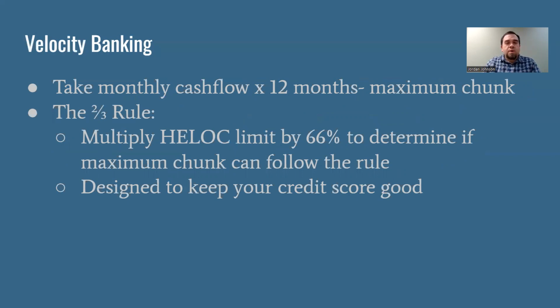So what we can do is look at what your monthly cash flow is. This strategy really relies on having extra money every month. The more you have, the bigger the chunk you could put into the HELOC, because really the strategy is about reusing the money in the HELOC. So you take your cash flow from each month, multiply it by 12, and that would be the maximum amount of money you'd want to put down on any one chunk payment towards debt.